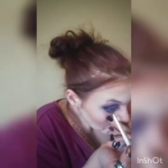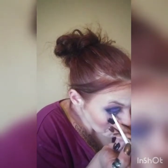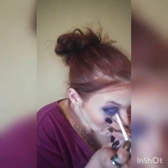I've got my wing liner done. I did the under eye, and I just used the colors I used on top. For eyeliner, we're going to use ColourPop, and we're going to use their white gel cream liner. This will kind of open our eyes a little bit since we've got such dark eyeshadow on. Alright. Oh, wow, that's bright.